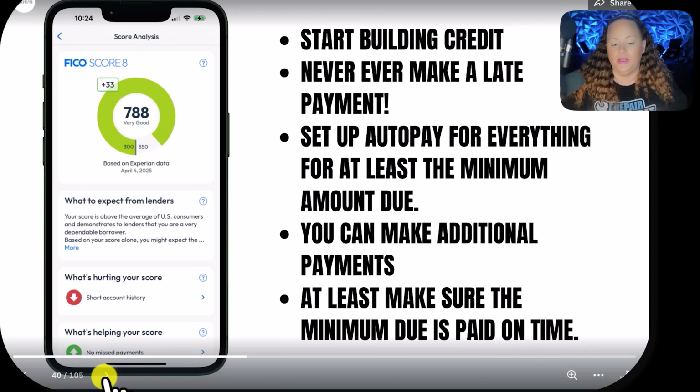So start building credit. Never ever get a late payment. Set up auto pay on all credit accounts for the minimum amount due. Make additional payments throughout the month if you want to, especially on credit cards, to keep that utilization low. And make sure that your minimum is always paid on time or before the due date, guys.